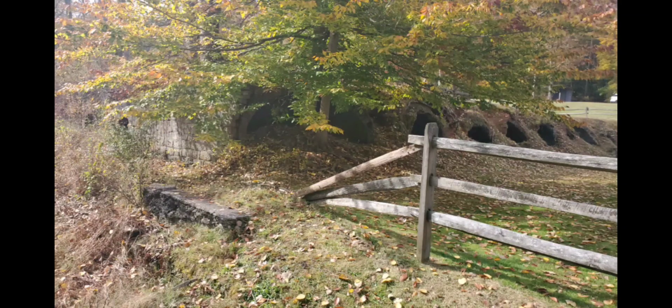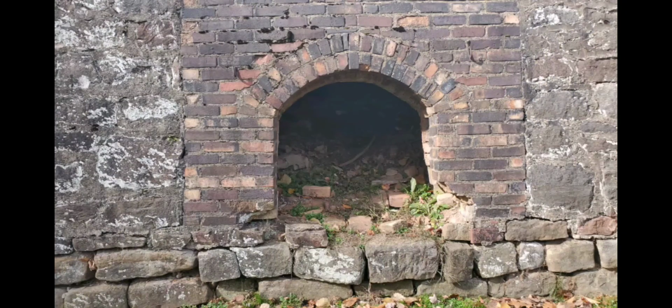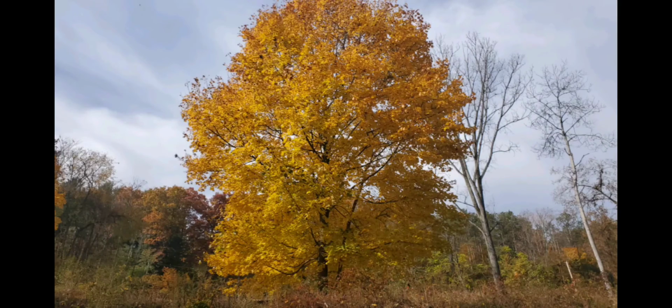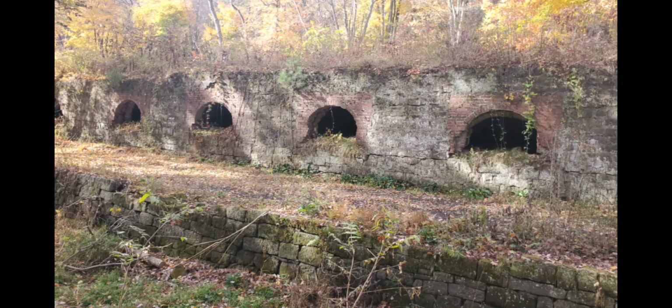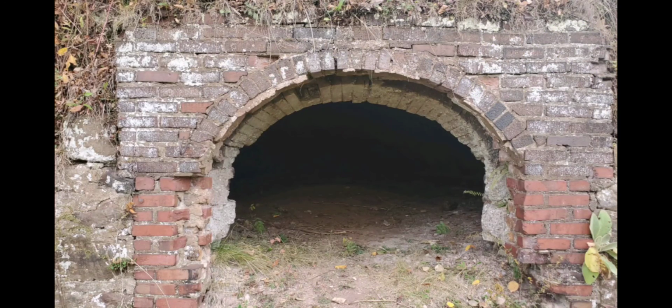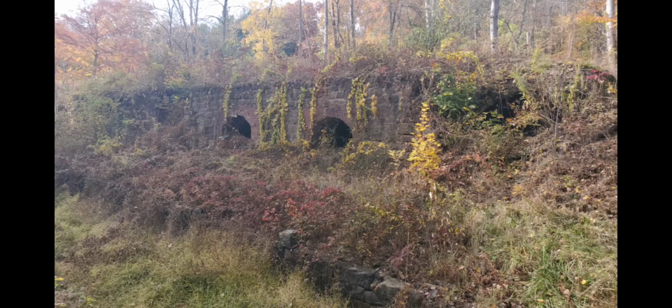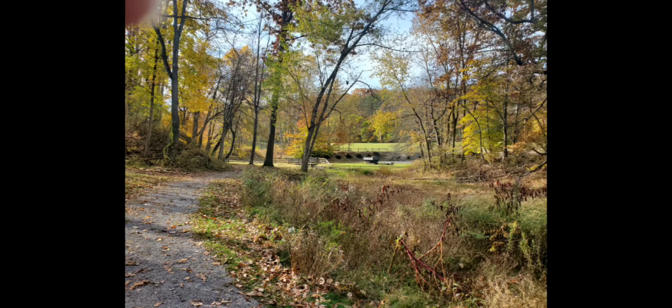Okay everyone, before we get started with today's video, I have some photos to show you, and I'm going to tell you a little bit about the history. The Latona Beehive Coke Ovens were constructed in 1886 as part of the Latona Iron and Coal Company. The ovens were used to purify coal that was mined from the hills of Latona and Washingtonville. This purified coal was then used to make iron.